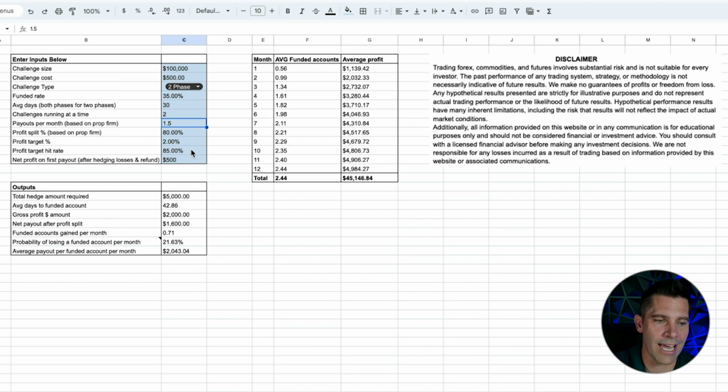And that means once you've got a funded account, how long until you actually lose it? How consistently are you hitting that 2%? And for us, we're looking at about 85, 90%. So I'm going to the lower end, 85%, and net profit on hedging. So I'm going to turn this to 0 for now because we're not talking about hedging.